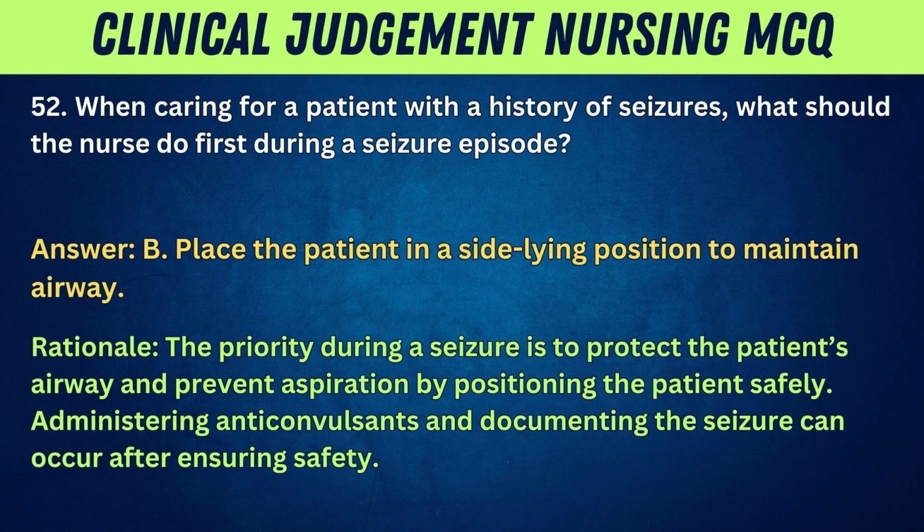Answer. B. Place the patient in a side-lying position to maintain airway. Rationale. The priority during a seizure is to protect the patient's airway and prevent aspiration by positioning the patient safely. Administering anticonvulsants and documenting the seizure can occur after ensuring safety.